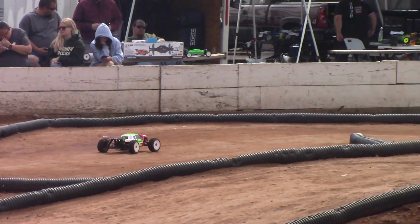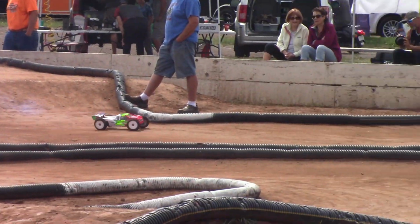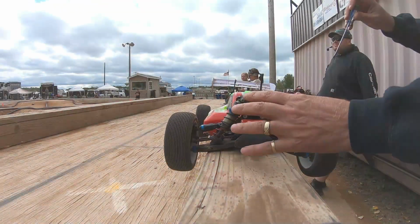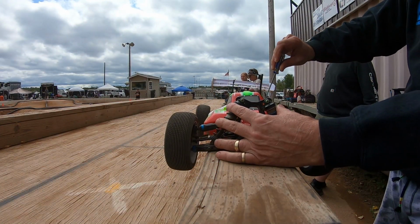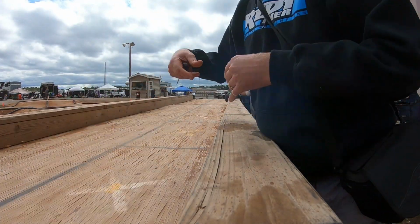The truck rounds were good. The brothers have settled into the A group and look poised to qualify in the feature race. Next up are the Buggy Heats. Corey adjusts the high-speed needle a bit and sends Caden out.